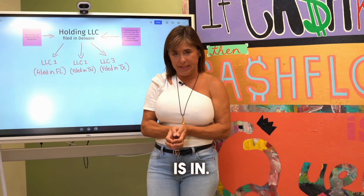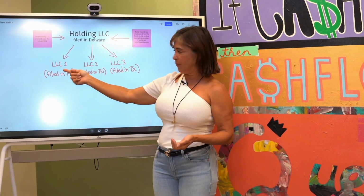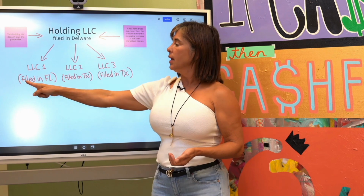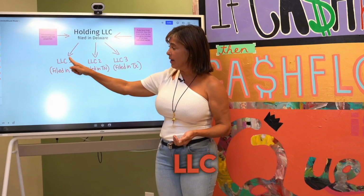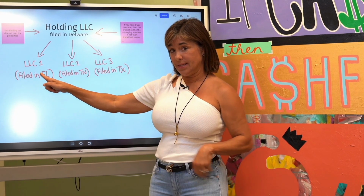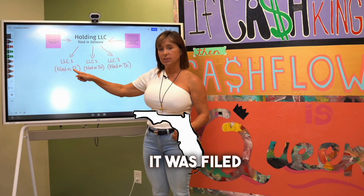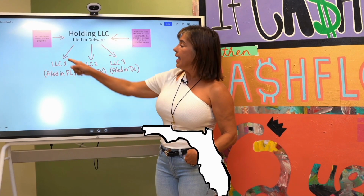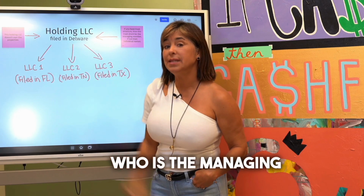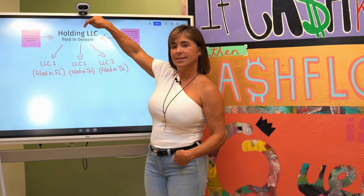So for example, here I have put our one property that we own, which is in Florida. So we filed the LLC that the property is going to be purchased under in Florida. It was filed in Sunbiz in Florida with the name of the LLC. In that LLC, who is the managing member? Our holding company, not Bobby.